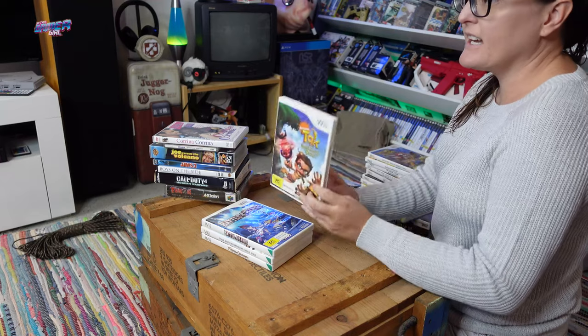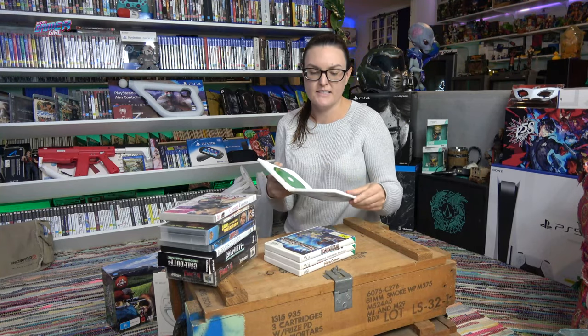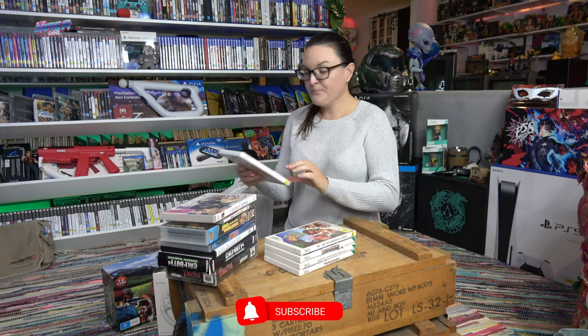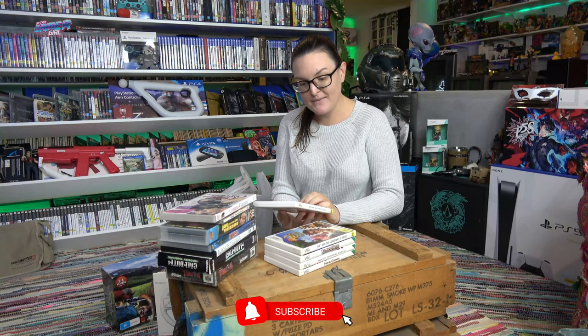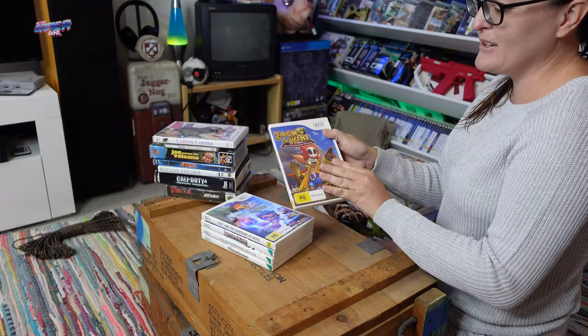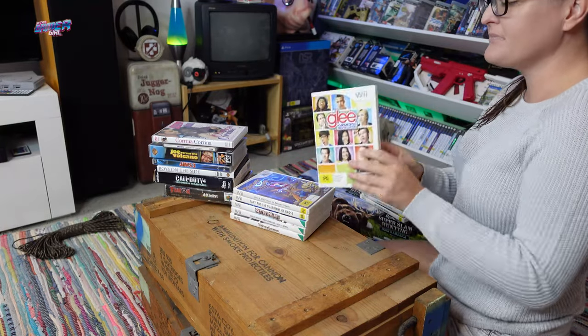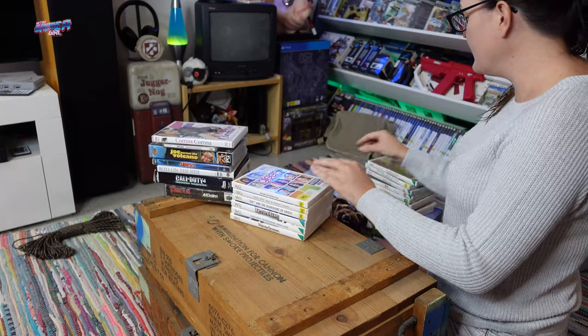There was the Tack game. Now, there's quite a few different Tack games. There's ones on the DS, I think, as well, so I ended up picking up that. It's cool. This one looks awesome. Zack and Wiki, the quest for Barbaros Treasure. This looks awesome. So super cute, complete. Another good one to add to the collection, the Glee karaoke.